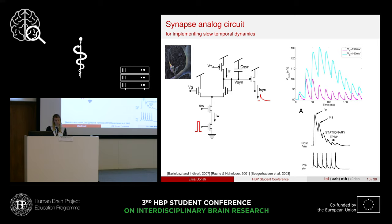You can also have the opposite behavior, so the short-term facilitation. In the other case, it's basically the opposite. So your system starts to fire more for each input. And both of these behaviors you can have by adding a few other transistors here.